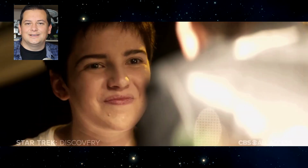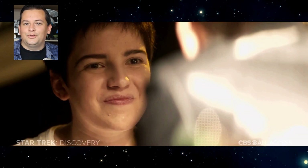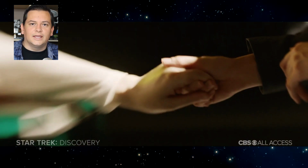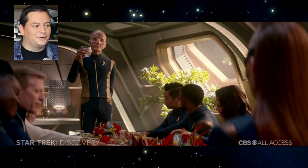It's really cool to see a good close-up on these two characters, though, and kind of start to get to know them as we get closer to season 3. And yeah, they do have a connection. There's a tender moment where they're holding hands. I do like this shot too of Saru raising a toast to the crew, it looks like.